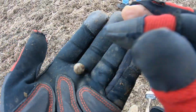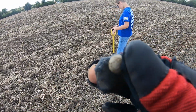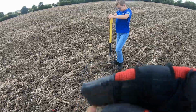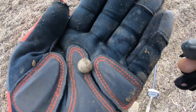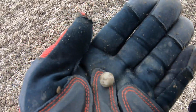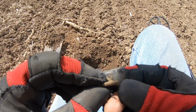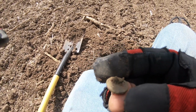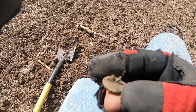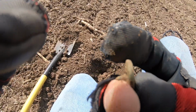Just had a nice little musket ball come up. Little pistol ball. Pretty fun. Alright. Going on. Next target, guys. Old button. Part of the shank's still on there. Man, that thing's old though. I don't even know how you would date something like this, but that thing is old. Alright, moving on.